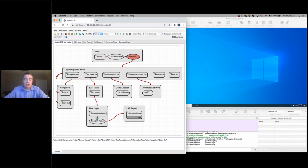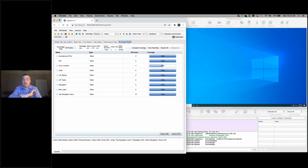Maybe the application wasn't available, maybe there was some unexpected screen as part of the application, what have you. But this gives you a good idea where our problems are occurring, how our coverage is going, and then allows you to make informed decisions on that. We'll see these in more detail as we go through as well.